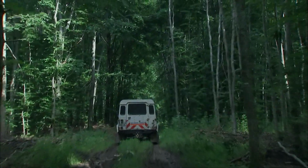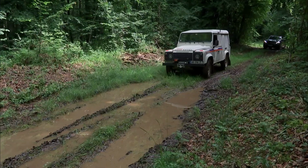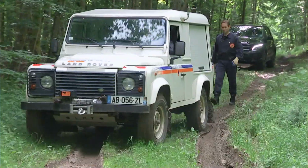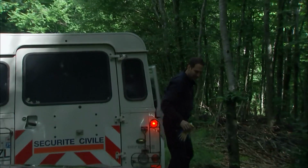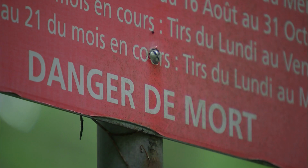We joined a team of French explosives experts on their regular patrol through the forests around Verdun, where French and German troops fought for 300 days without pause. We keep to the tracks. The area is known as a zone rouge, a red zone, so littered with high explosives, some have compared its contamination to Chernobyl or Fukushima.